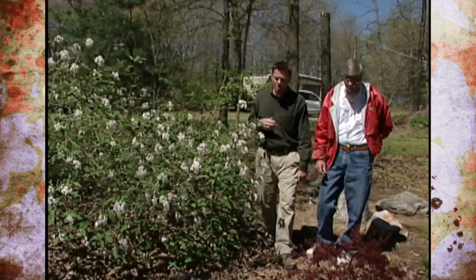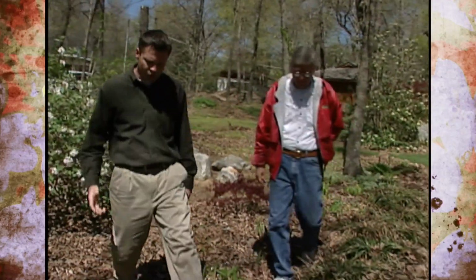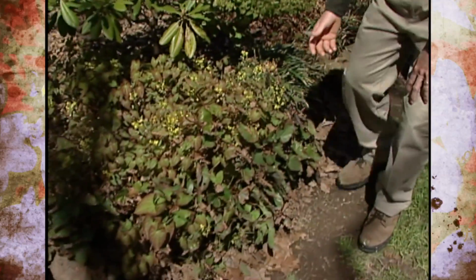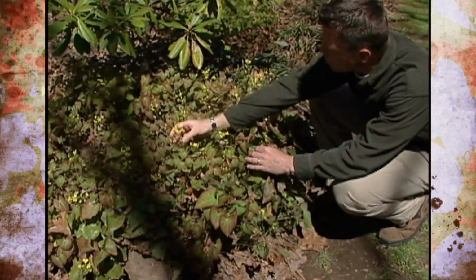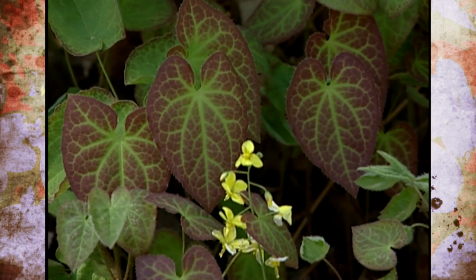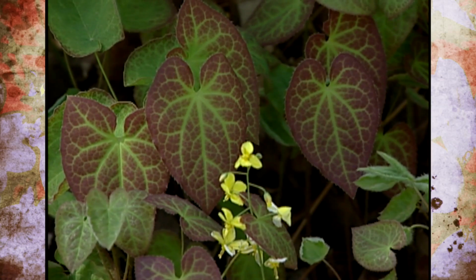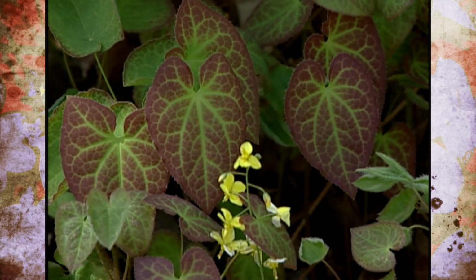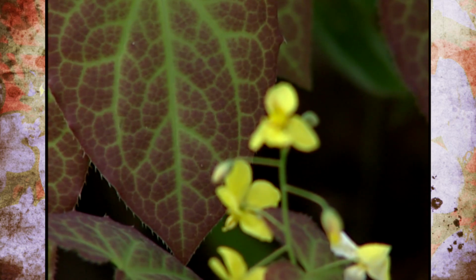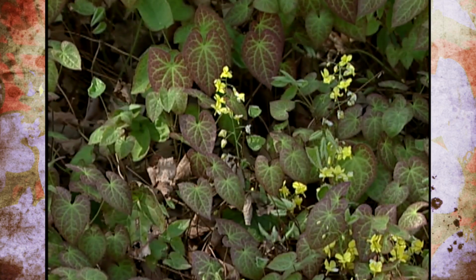Beautiful fragrance. Well, I see a perennial over here that you don't see just in every garden, but I notice you've got a few around here. Little yellow flowers. What have we got here, Leonard? That's an epimedium. It's a ground cover, but it's not too vigorous, so it's an excellent ground cover. Has this reddish new heart-shaped leaf in the spring, and these yellow flowers, and likes a shady, moist condition.